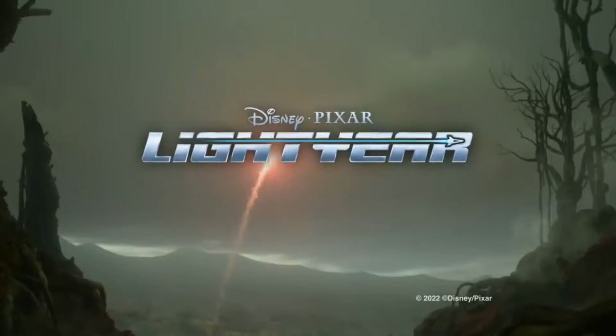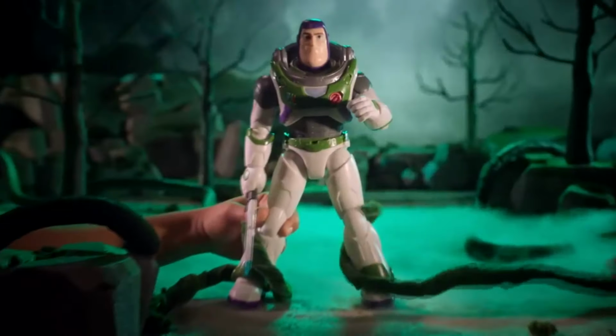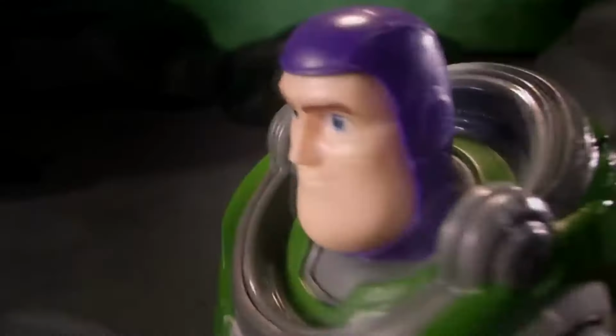From Disney and Pixar Lightyear, it's Laser Blade Buzz Lightyear. Terrain seems a bit unstable. Blast! Buzz will need your help to escape a hostile planet and save the day. Come on, we're sitting ducks here. Go back to the ship! Laser Blade Buzz Lightyear, Zurg and other figures, each sold separately.